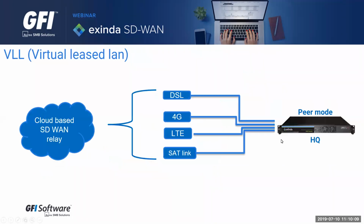A second scenario, also requiring the Exinda SD-WAN to be running in the paired mode, is a connection with a cloud-based SD-WAN relay. So in this case, we are not going to be connecting to a second box, but to a cloud-based relay, and we can utilize all connections to get this done, to connect to the relay.